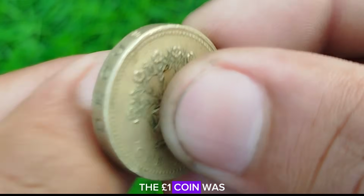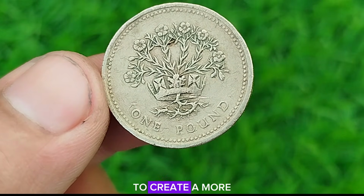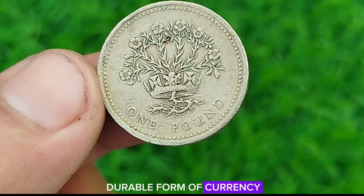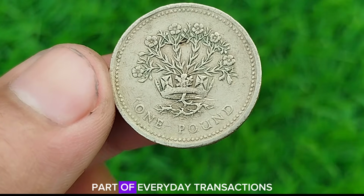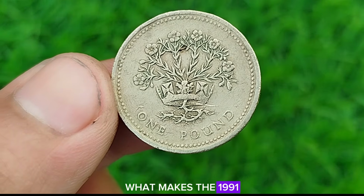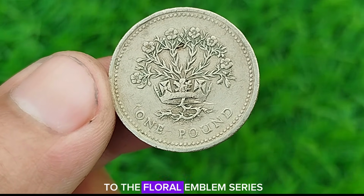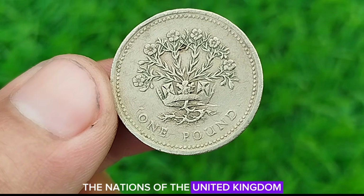The £1 coin was first introduced in 1983, replacing the £1 banknote to create a more durable form of currency. By 1991, the coin had already become a standard part of everyday transactions across the UK. What makes the 1991 issue interesting is that it belongs to the floral emblem series, where different designs represented the nations of the United Kingdom.